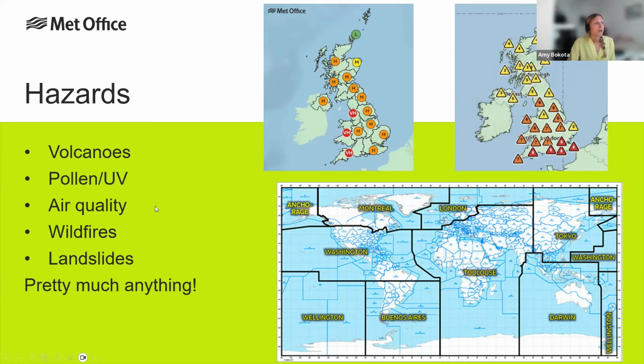We can include anything, air quality, wildfires, basically anything that could happen. That is something that the EMARC bench will cover as well.